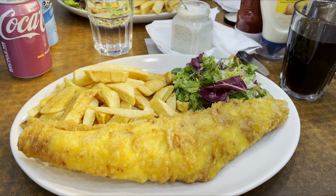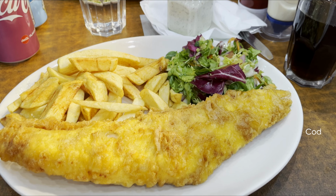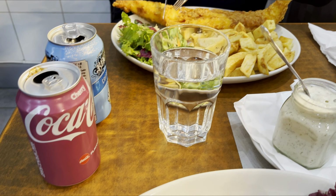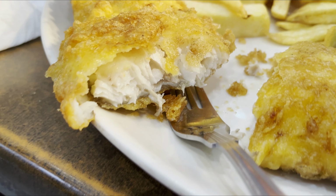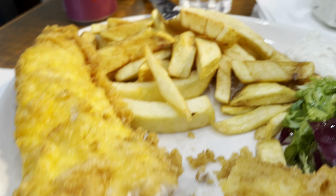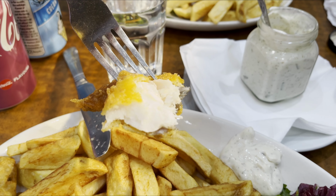So food is here. I have a piece of cod that's humongous, and then this one is the haddock. And we've got cream soda and cherry coke. So the batter is really crispy but light at the same time. The fish is really moist. Oh, and this is a piece of haddock, which looks amazing as well.